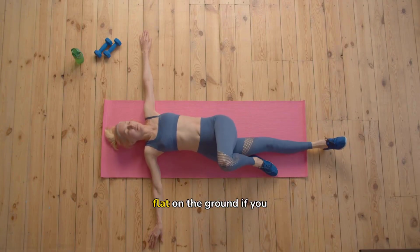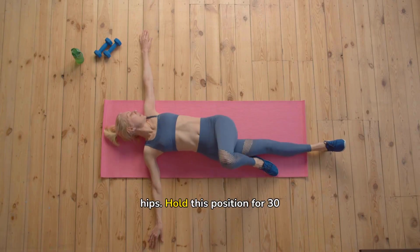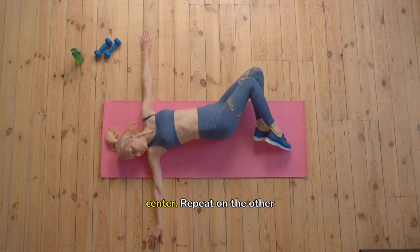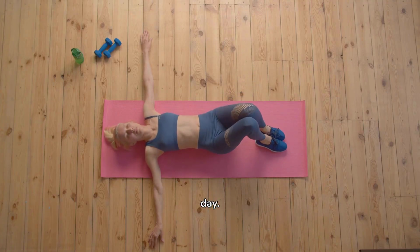Keep both shoulders flat on the ground if you can. You should feel a gentle twist in your spine and a stretch in your hips. Hold this position for 30 seconds to a minute, then slowly bring your knees and head back to center. Repeat on the other side. This stretch is great for releasing tension in your back and hips after a long day.